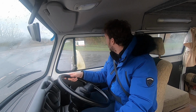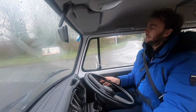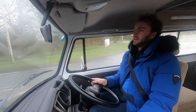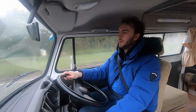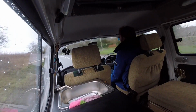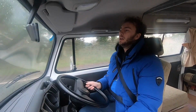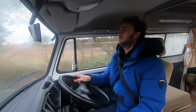Now at the end of the day, the clue is in the name. It is a camper van. And what we're going to try and prove now is whether or not it's actually better for camping than something that's been around for years. I'm not a man who does tents, I'm not a man who does camping very often. So, would I rather have a tent than a camper van? Well, we're about to find out as we're going to pull up to a camping site and see how the locals are getting on.